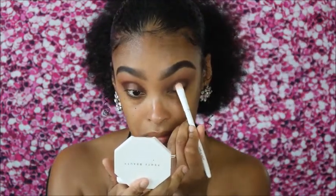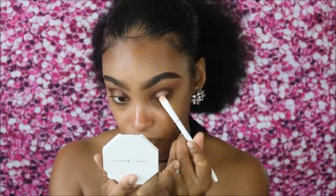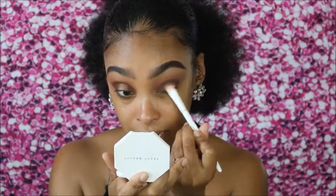And then I'm going to spray it, and then just place that right. Ooh, that is so pretty. Look at that. Yes, that's going to really make the eye pop.